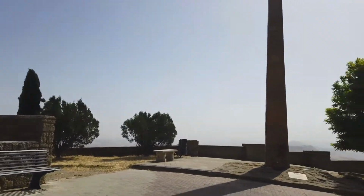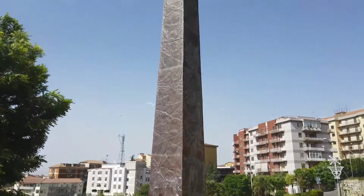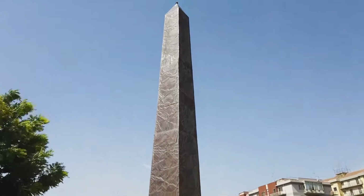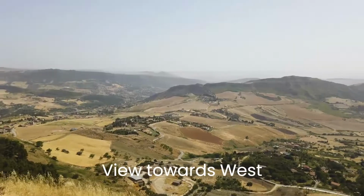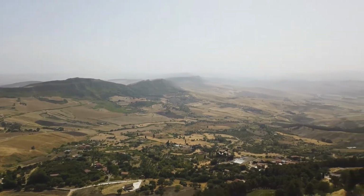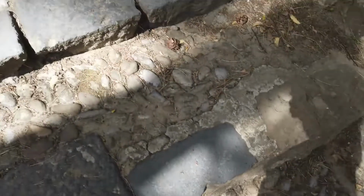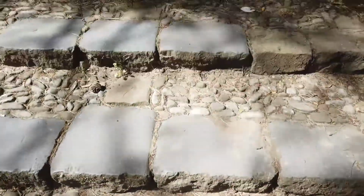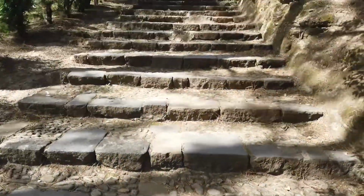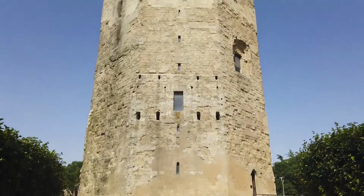The obelisk is the geographical central part of Sicily, built by Michele Rocca, and also has some peace symbol artworks on it. The octagonal tower, or Tower of Federico II, was built in Sicily a long time ago as an astronomical observatory, therefore also the astronomical central part of Sicily.